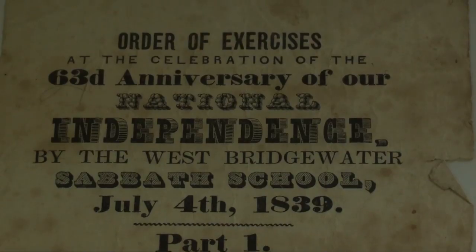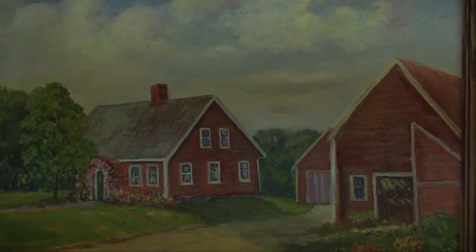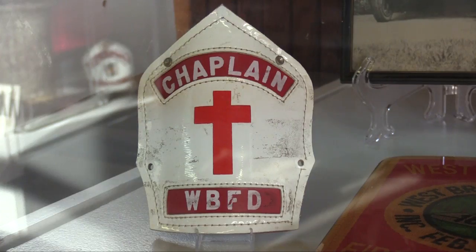It's important to preserve and protect what is getting lost. A lot of people don't think anybody's interested in a lot of things they have, and when people pass away and estates are settled, a lot of things end up being thrown away. It gives people a sense of place.